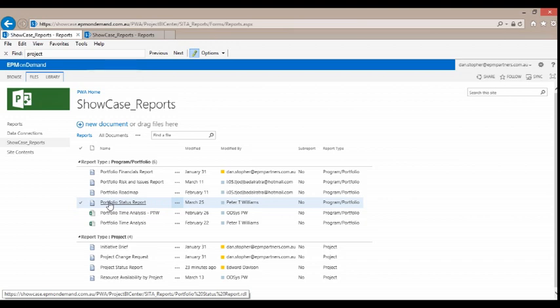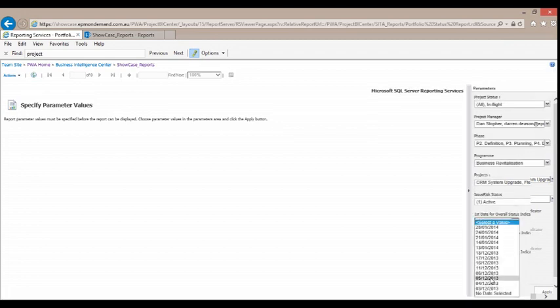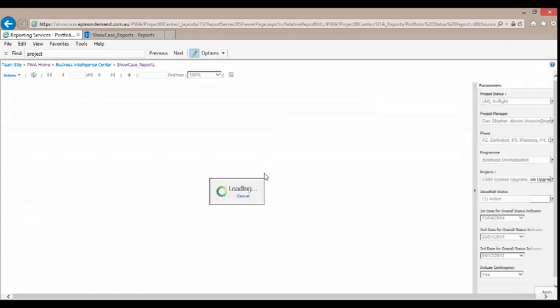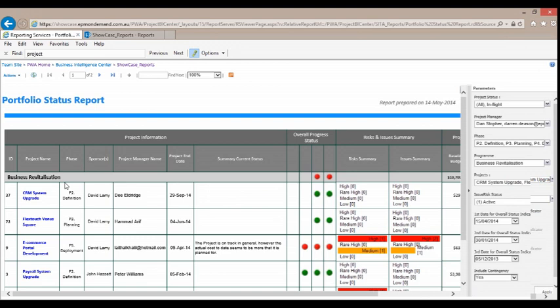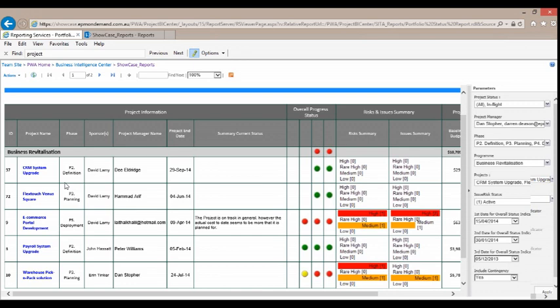So firstly, I'll go to the portfolio status report. And in this case, the term portfolio could be replaced with program. And we're going to drill in and select, if we've got the right one, some parameters to generate this report. This particular report uses some historical traffic lights, so I'm just selecting some date ranges for those. Generating this report, and this report will now show us a program report for that business revitalization project or program. And so again, what we're talking about here is the program existing in that sort of virtual form, where it's a metadata value associated with the projects, and we report on it and we view it in the project center.